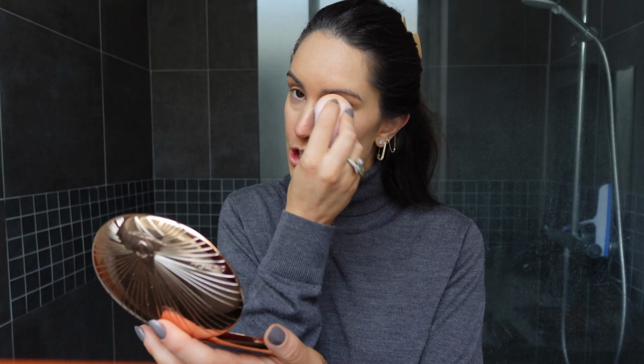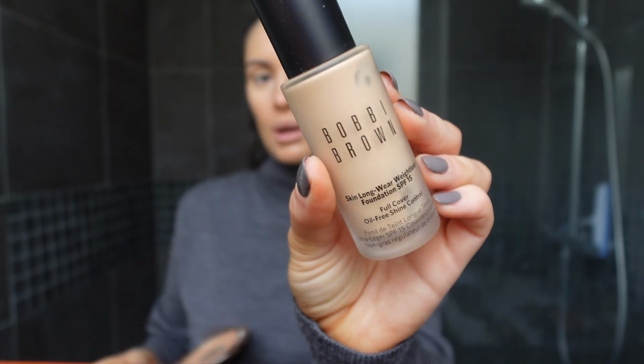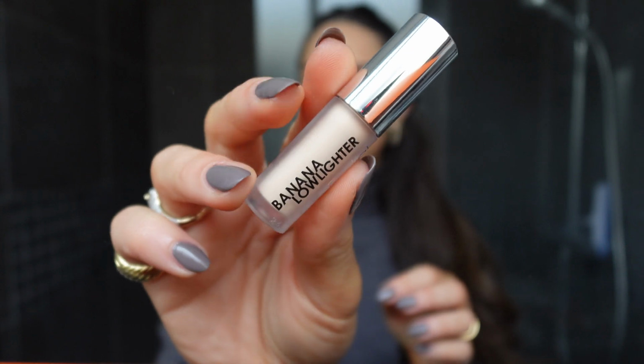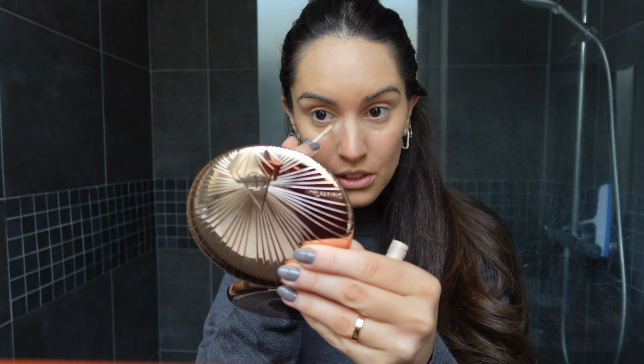And then the other foundation that this one works with beautifully is this one by Bobbi Brown, the Skin Longwear Weightless Foundation. Now, to add a little bit of lightness under my eyes, I'm gonna go in with the Banana Lowlighter by Rodial. Tiniest bit just in the inner corner. And with that same beauty blender, I blend it in. These 4 products for the base layer blend in so beautifully. It just looks like your skin, but better, both in camera and in person. I really love this combination of products for the face base.